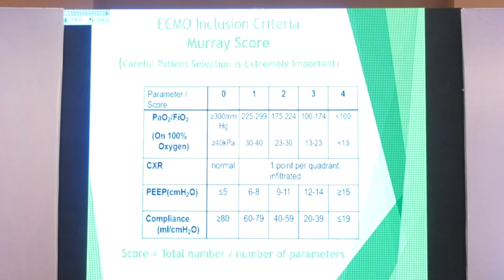For the selection of the patient where you have to initiate VV ECMO, take this very important message: careful patient selection is extremely important for your outcome on VV ECMO. Murray score depends on PF ratio, X-ray, PEEP, and compliance. And this total score you have to divide by the total number of parameters, and you will get the Murray score.